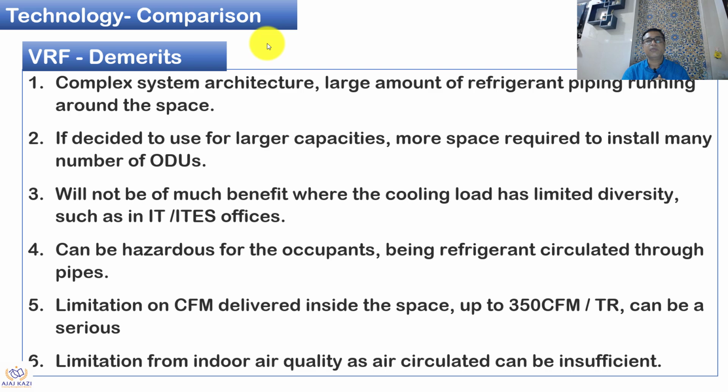This is not advisable where there's limited diversity. So if it's an office which works 24/7, the diversity is very, very less. This works very well when it has a large diversity. So that's another important demerit.